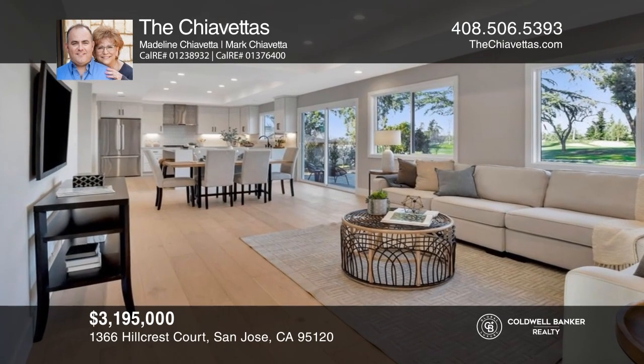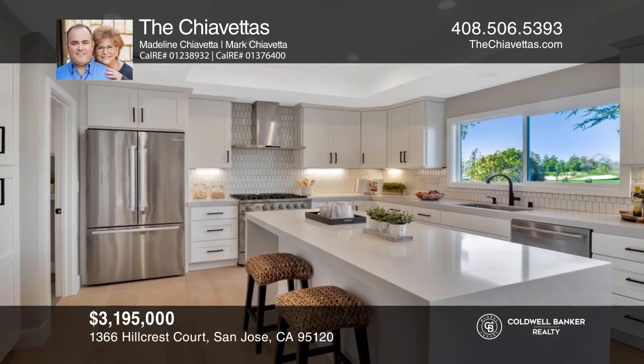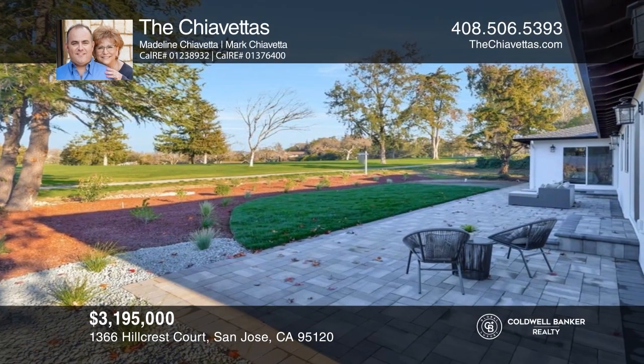This remodeled home welcomes you to one of the finest locations in Almaden Country Club, overlooking the 17th Fairway. Check out this must-see home by scheduling a tour with the Chavettas.